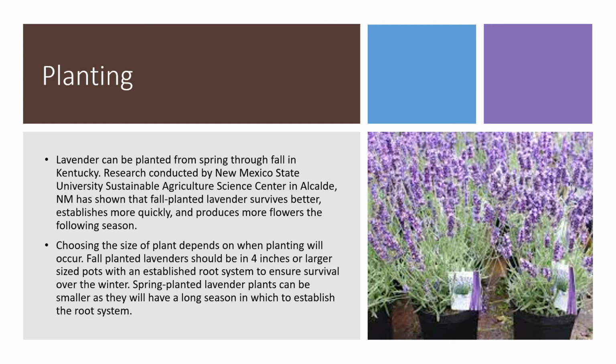Choosing the size of plant depends on when planting will occur. Obviously, fall-planted lavender should be in 4-inch or larger size pots with an established root system. This larger root system will help make sure that the plant actually survives the winter. If it's spring-planted lavender, you can plant smaller plants, as they have the long season to get established, and they don't have to depend on the root ball that they've got to make it through the winter.